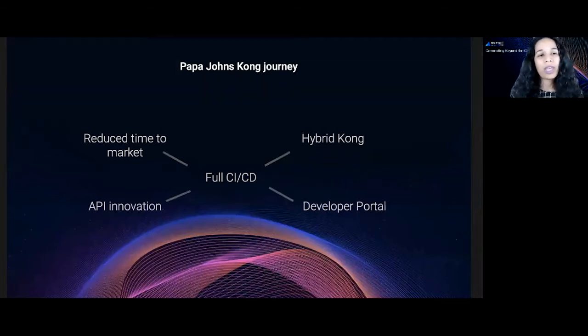To keep pace with the company's rapidly growing menu innovation strategy and digital expansion, elevating the API strategy was a priority for us. Learn how the team reduced the time to market and enabled innovation with this growing list of external channels. This session will discuss deploying Kong in a hybrid environment, making use of the Kong Dev portal, and integrating to a CICD pipeline to automate deployments.